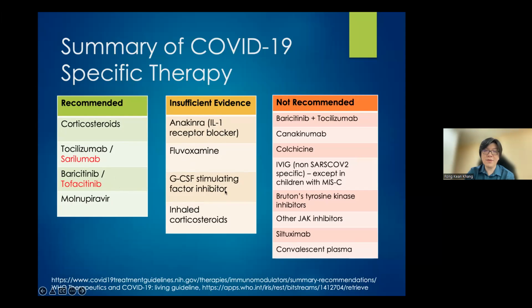Insufficient evidence for some of these, and not recommended: you should not mix baricitinib and tocilizumab. Colchicine is tested also. IVIGs, the non-specific ones, are not recommended, except in children with MIS-C, maybe. Bruton tyrosine kinase inhibitors, other JAK inhibitors like baricitinib. Only baricitinib is proven to help. The rest don't seem to be that helpful. So convalescent plasma is not recommended.